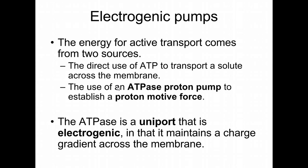It is a uniport. In other words, it doesn't pump things both ways. And it is electrogenic because it keeps this charge across the membrane. So in terms of moving things, we've got this cell that's as big as this room. And if I put a piece of saran wrap against the wall here, I've got the cell membrane, and embedded in that cell membrane are all of these wonderful integral membrane proteins, and a lot of them are ATPases, and their purpose is to hydrolyze ATP and to put the proton into the cell wall, which makes that more positive, okay? And that drives a lot.